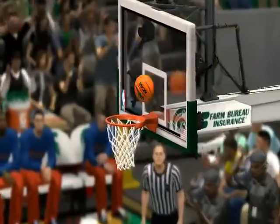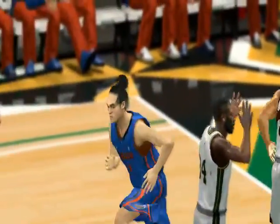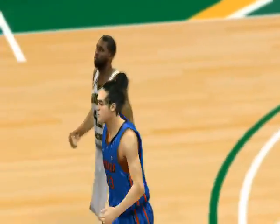And from outside, you couldn't shoot it much better than this. They are scorching hot from beyond the arc. Joakim Noah's been a huge X-factor. Everything's finding its way through the rim, and he's been filling it up early.